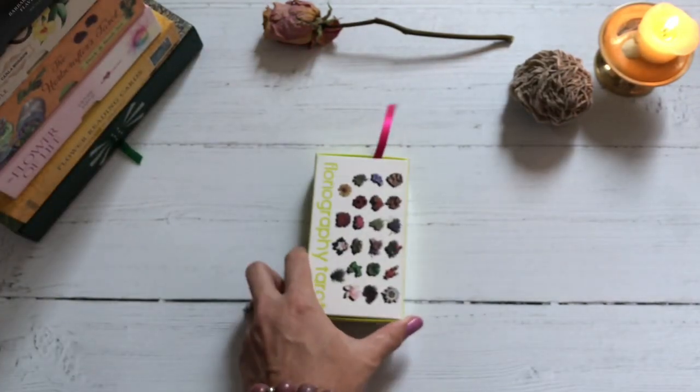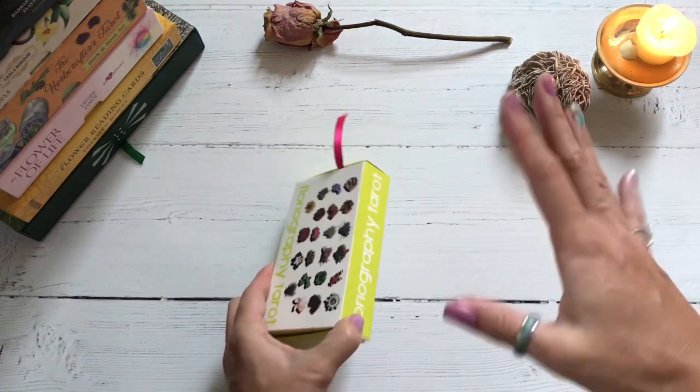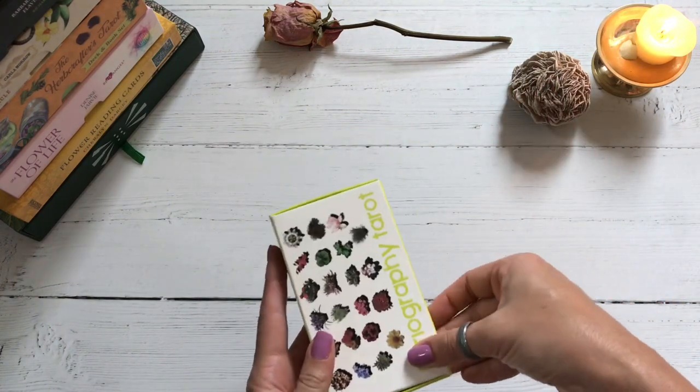And that one is the Floriography Tarot. The creator of that deck, by the way, is the one that gave me that boost and that confidence to finally put up my own oracle deck, my Wally's World Oracle. She was really instrumental in that. I support her, and I always try to give her a shout out whenever I can. I love her indie deck.